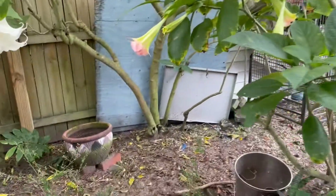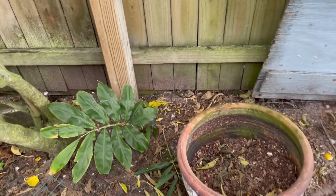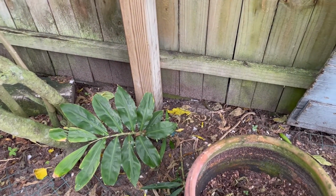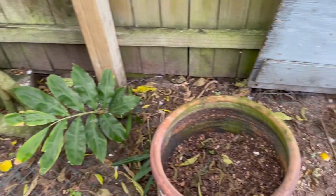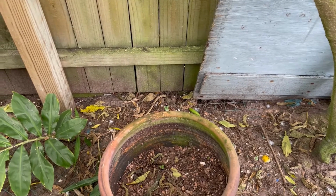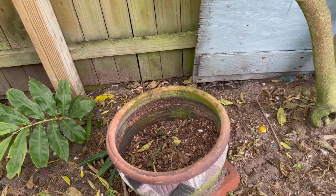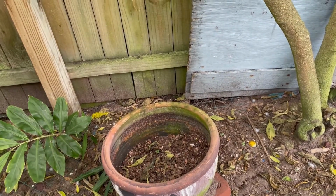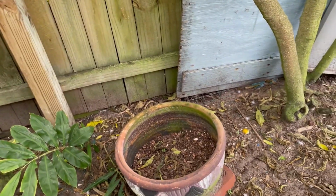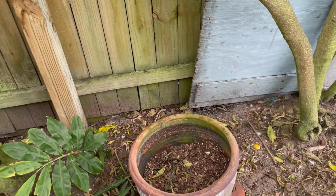Oh well. And looky here, my ginger is doing really good down there. I'm gonna have to get something growing in that pot. But I'd like to get some mint growing in that. That would be really gorgeous growing out in that pot. Anyways, I'm gonna eat these and I'll be right back.